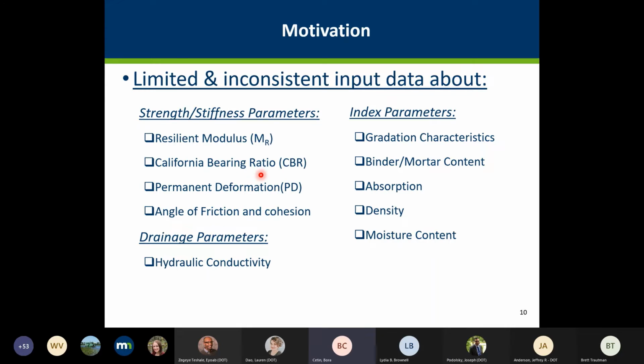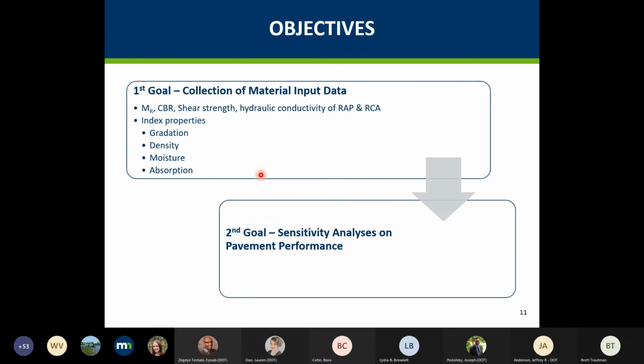For instance, I have a few data that we can show. Instead of running MR tests, you may be able to get an average resilient modulus value that you use based on the gradation characteristics of your RCA and RAP.